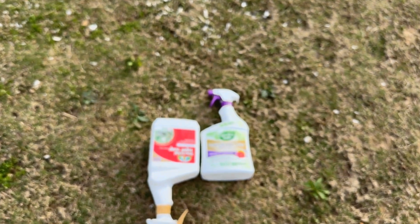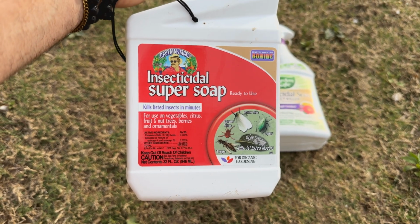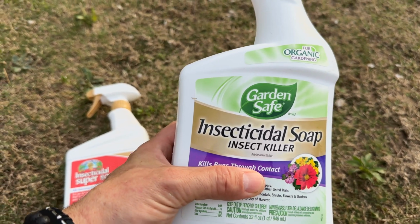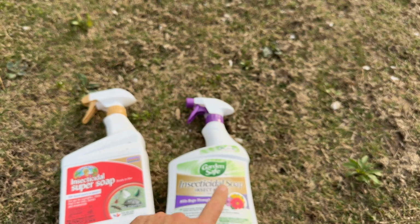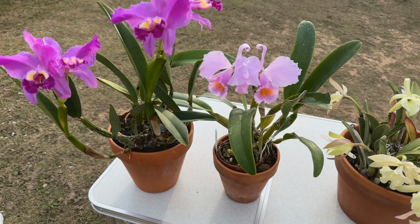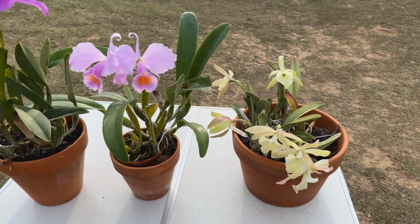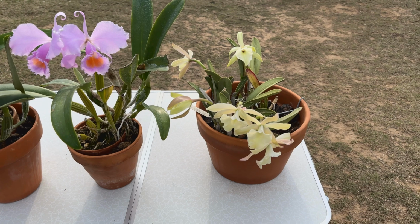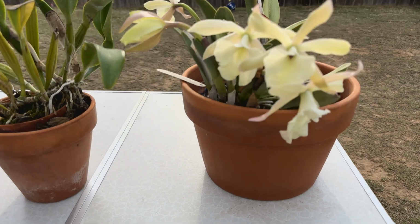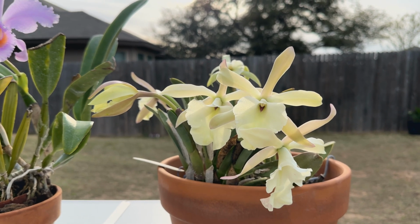And as far as the mealies are concerned, this is it. Insecticidal super soap. Both of these are good, Captain Jack's or Garden Safe. I buy whatever's on sale. Turned out that this one was on sale, so I got that one. Previously, it was this one. I'll totally soak these plants with the insecticidal soap, and that typically takes care of it. And then the natural pest control, typically the wasps, does the rest of the hard work for the year, or at least for the season while they're outside. And I don't have to treat for any kind of pests typically during the growing season when they're outside.